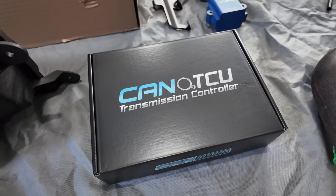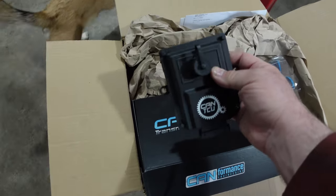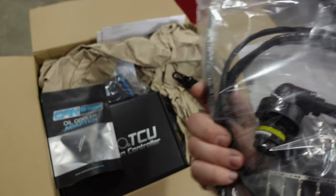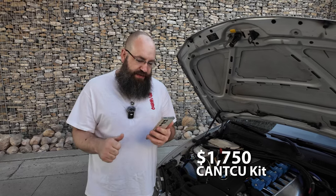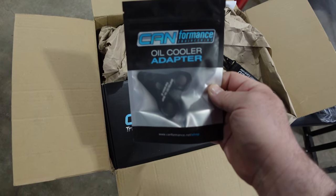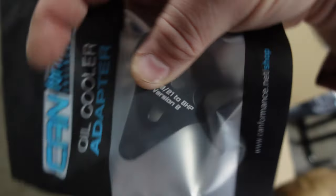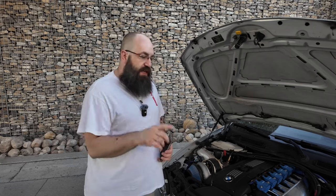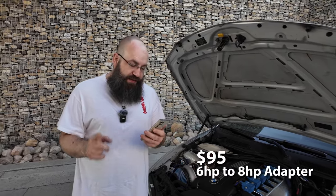Great, hey? Big dollar ticket item, Canformance controller kit. Now, that will include the controller, the DIY harness, the connectors, essentially everything that you needed to do. That was $1,749.75. Yeah, a bit of a sting, but that's okay. The transmission adapter, so now we're going from the 6HP to the 8HP transmission. I believe it's 10 or 11 mil for the 6HP to adapt the factory cooler, which we decided was the best course of action, to the 17 mil ports or 18, anyways, whatever, I'm not good with numbers. On the 8HP, that adapter, shipped, landed, everything, $95.34.